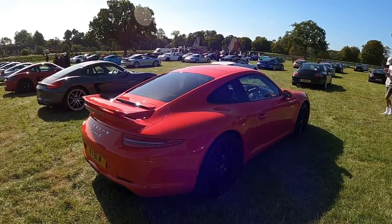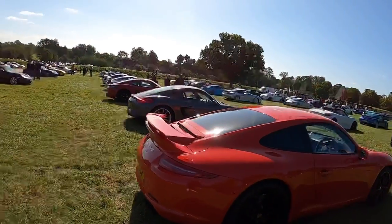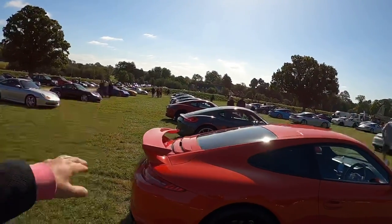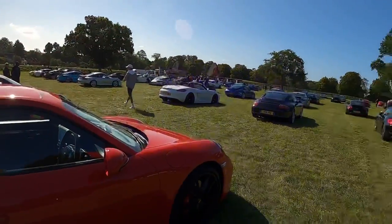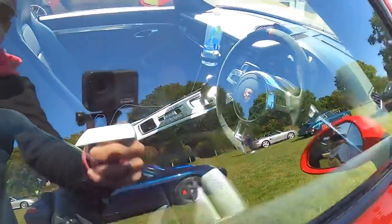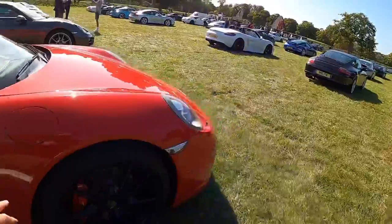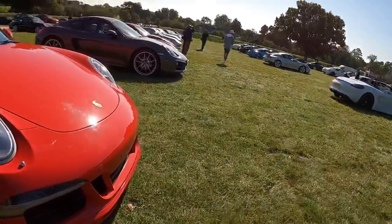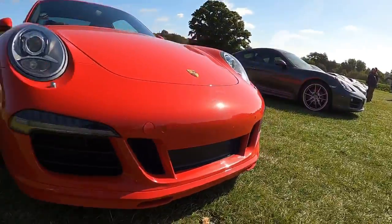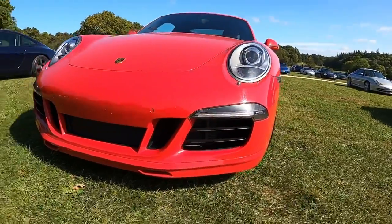911 in Guards Red. This is a Carrera S with the wing in the back. So this is the aero kit wing. Very nice. I do like the steering wheel. Nice black wheels. Oh, it's got the aero cup kit, which is nice.